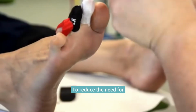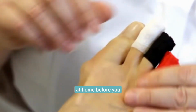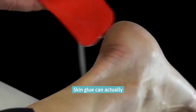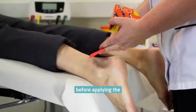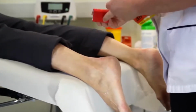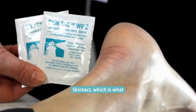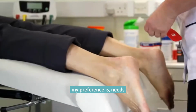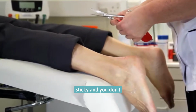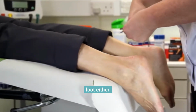To reduce the need for scissors, you can pre-cut and shape the tapes at home before you actually go to the event. Skin glue can actually be used on the skin before applying the tape, which will help the tape adhere to the skin. However, this comes with a warning. The skin glue, like Skin Tact, which is what my preference is, needs a pair of gloves to apply it, as it is so sticky, and you don't need sticky fingers in the desert, nor a sticky foot either.